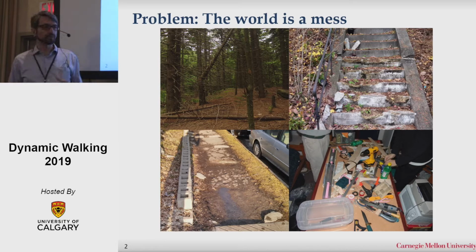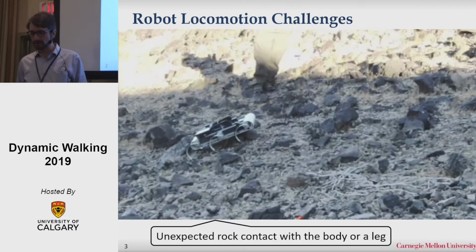The same is true for both locomotion and also manipulation. So this was my dorm room freshman year. Manipulation in clutter is a very messy task. So what are some of the problems that come up?